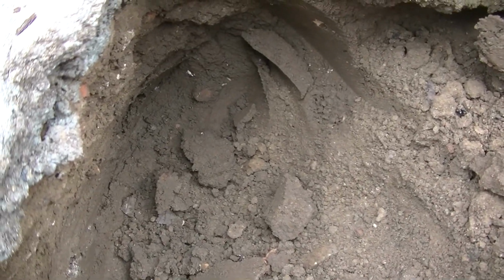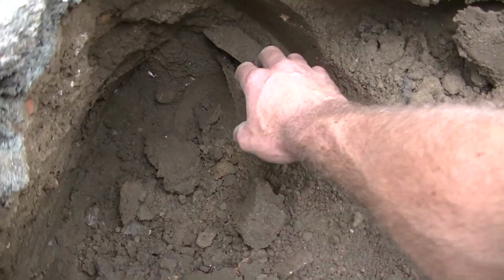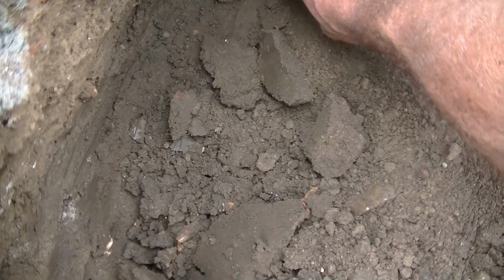All right, in situ, you know what else they were doing underneath this sidewalk and on the streets? The kids were playing marbles.